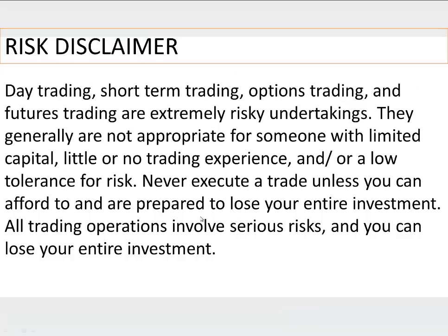So, a little risk disclaimer here. Day trading, short-term trading, option trading, and futures trading are extremely risky. I continue to reiterate the difference between a good trader and a great trader. A good trader thinks about how much money they can make. I am not a good trader, guys. I am a great trader. I think about how much money I can lose if I am wrong. Okay, I think about how much money I can lose if I'm wrong.